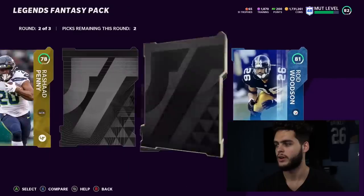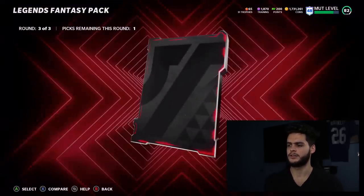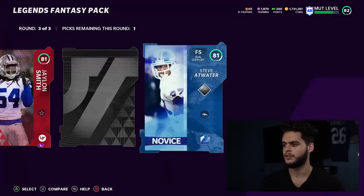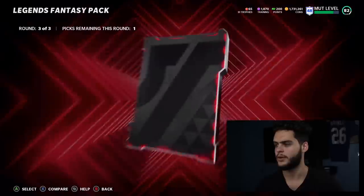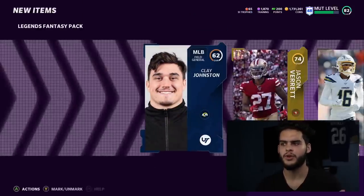A gold. Oh, and we got Myles Garrett, too, so that was pretty good. We got Myles Garrett, and we got the other guy. All right, got an elite. 81 Jalen Smith again. A low legend. Are we going to get a Bo Jackson hit here? Adam Thielen. Yeah, so in that one pack, we got Myles Garrett, and I believe we also got Derrick Henry.